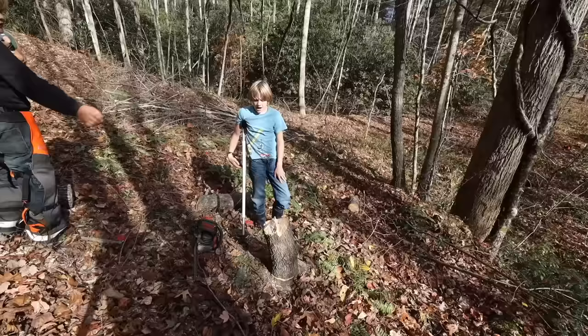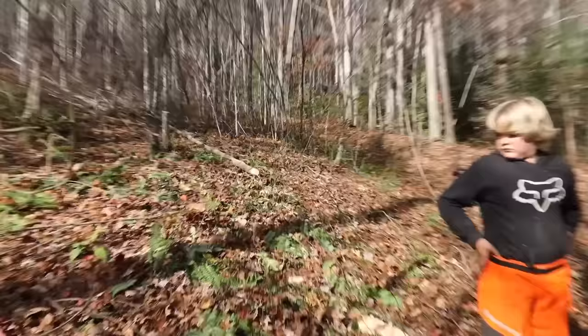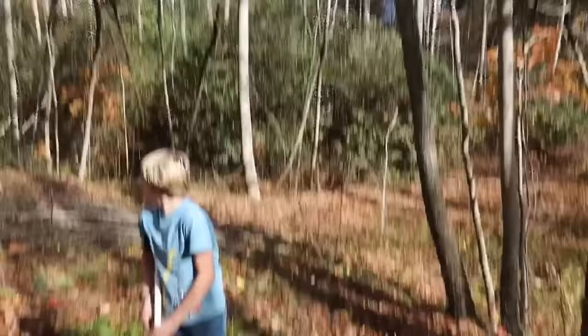I think a track loader could push that over and then get the... There's claws. That too. Maybe we leave that stump there in case we can do that. I left that one because the stump's kind of sticking up. For that reason, maybe there's a way to get it up with the track loader.